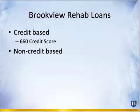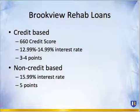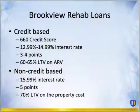For our credit-based loans, we are looking for a credit score of approximately 660. If your credit score is not quite there, you will qualify for a non-credit score-based loan. Interest rates on our credit-based programs can be as low as 12.99%. Our non-credit score programs are at 15.99%. Points, which equal 1% of what you borrow, start as low as 3 for our credit-based programs and go to 5 for our non-credit-based programs. Our points are wrapped into the loan, so you will pay them when you cash out of the loan by reselling or refinancing.